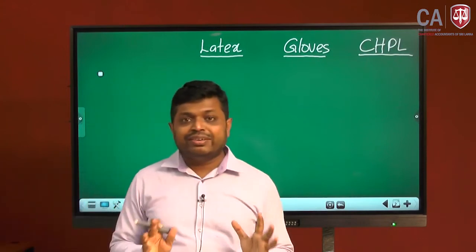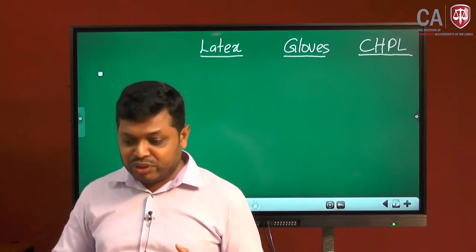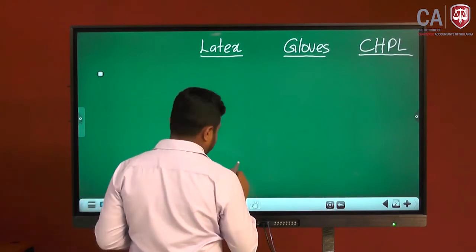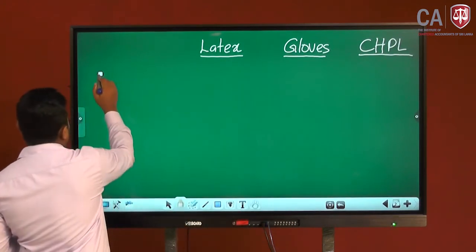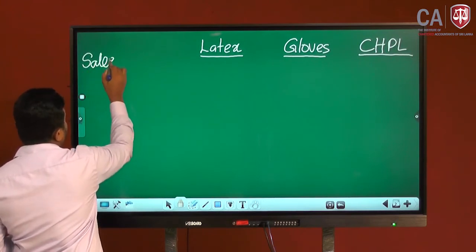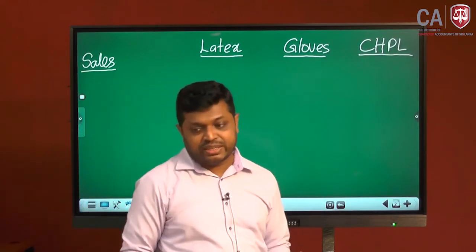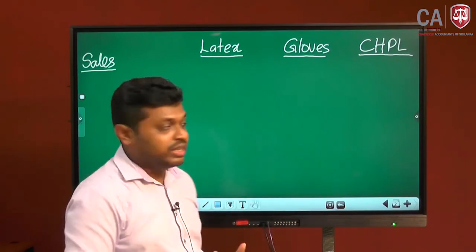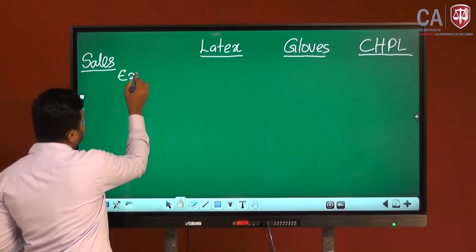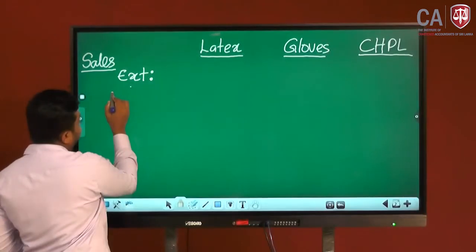Now you have to work out the revenue which you earn internally and which you have earned externally. First one, I will take sales. There are two types of sales, internal and external. Okay, I will first take external sales, and the other one is the internal sales.